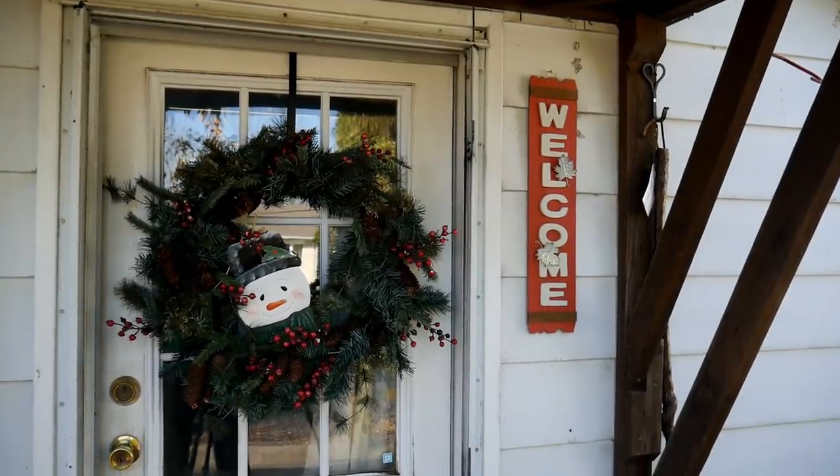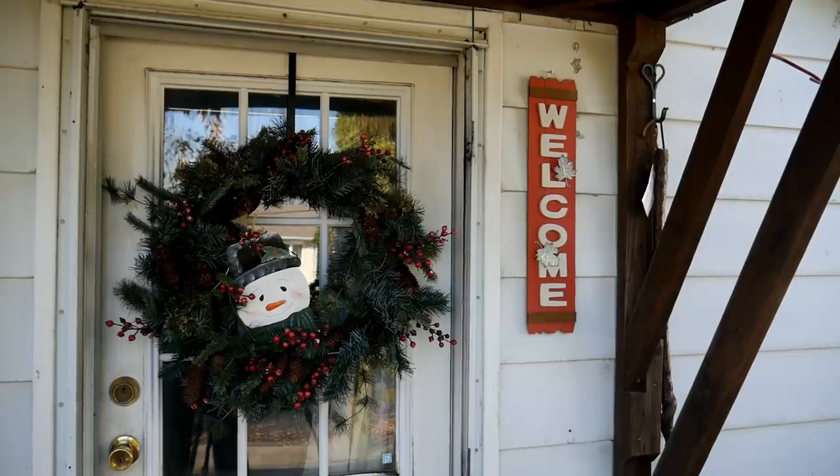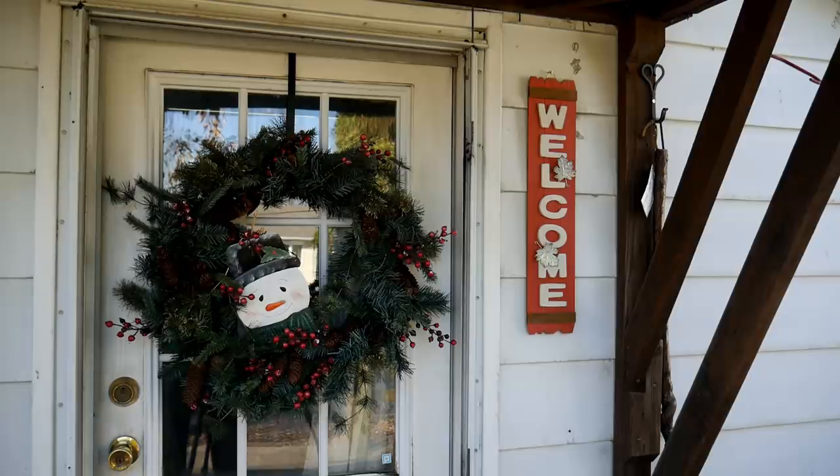Thank you so much for the sign. It's perfect. I love it. It's just what I needed to help make this door look a little better.